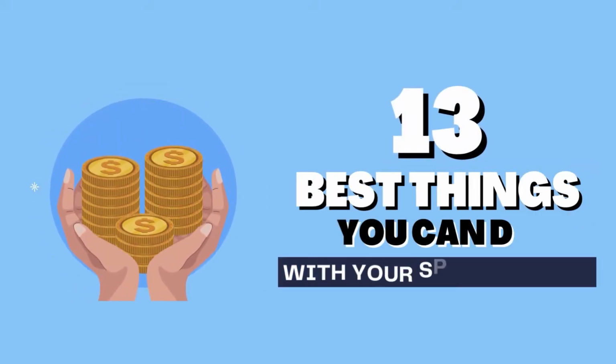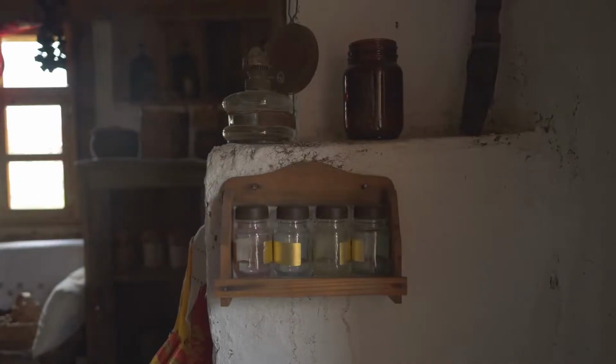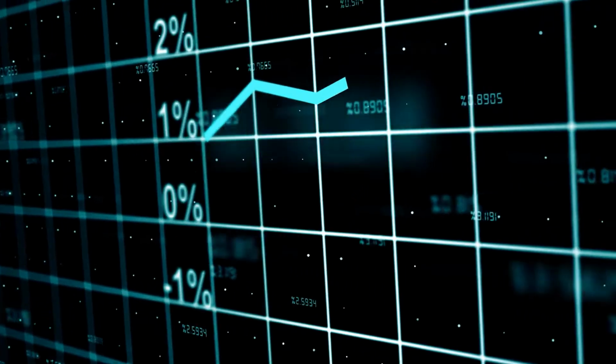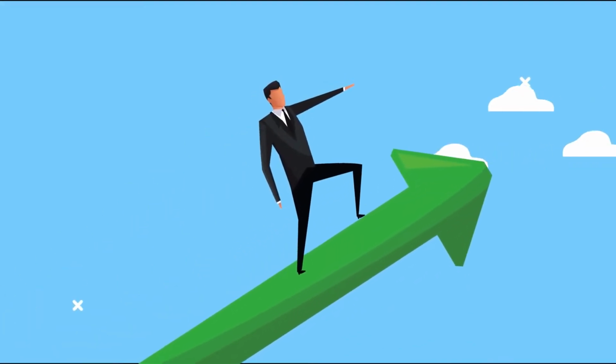Here are the 13 best things you can do with your spare change. Have you ever considered all the spare change you have sprinkled around your home or hidden away in your vehicle? You seem to have an increasing number of nickels, dimes, and quarters, but you have no idea what to do with them. It is so simple to think that there isn't much use for them anymore, but you'd be astonished by all the things you can accomplish with them.